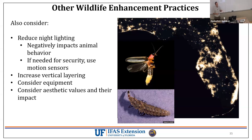Some other things to consider for wildlife in general is reducing night lighting. You've all heard of the plight of fireflies, so as much as we can, let's keep it dark. Here you can see Florida from space at night, lots of lights. A good way to reduce that is motion detectors. I've got neighbors with a glaring light all the time. All you need is a motion detector, so if the perpetrator or some evil thing comes around, it'll pop on and scare them and they'll dash away.